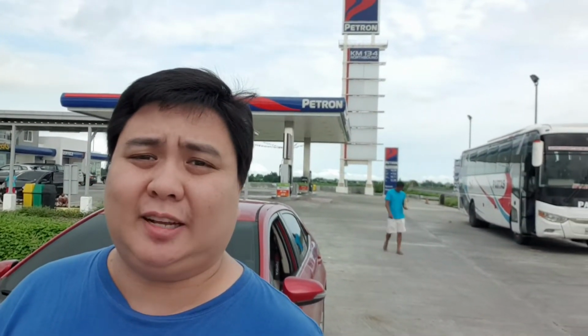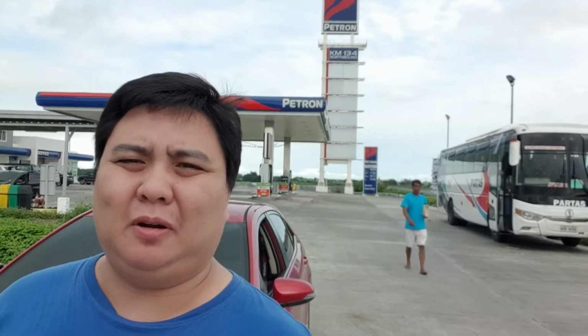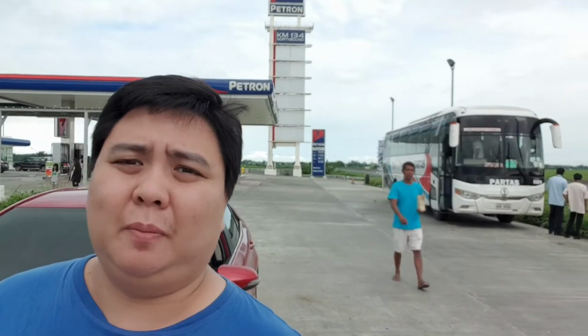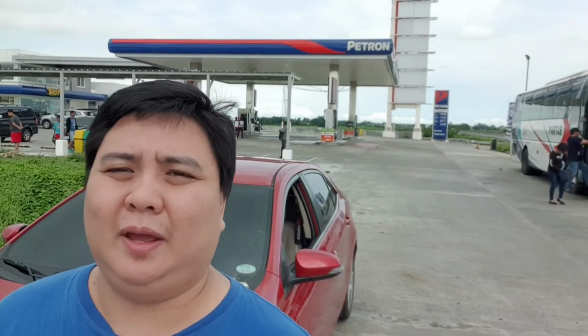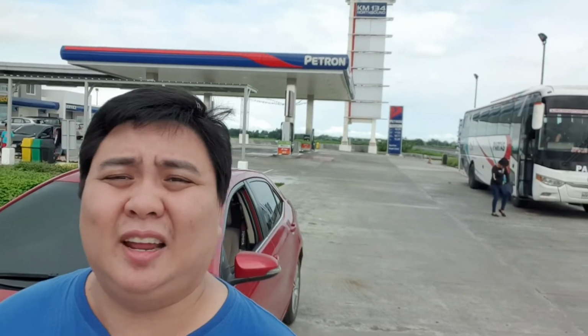Dito tayo ngayon sa Petron, kilometer 134 sa T-Plex. Umalis tayo na Manila kanina about mga 1:30. Pero may mga dinaanan pa kami. Praise God at walang ulan, although sa Manila kanina, nagsisimula na. Pero we had to make this stop ngayon kasi kailangan din na ibaba si Mojo. Kasama sa na yun si Mojo eh.